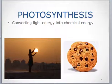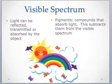It is converting light energy into chemical energy. And for us, this is our usable form. For plants, too. Plants have to do the second step to this, cellular respiration, to get that energy as well. They're just the masters at actually catching the sunshine and making it into sugar. How do plants do this? Well, they rely on the visible spectrum.